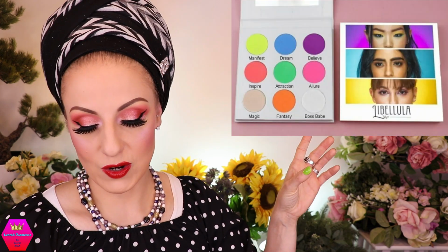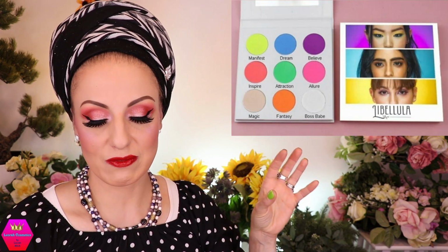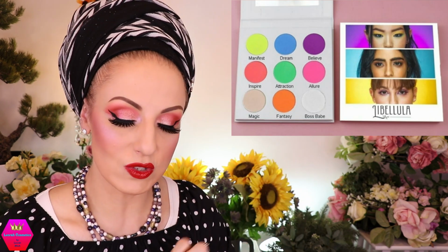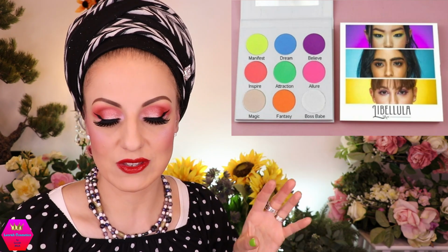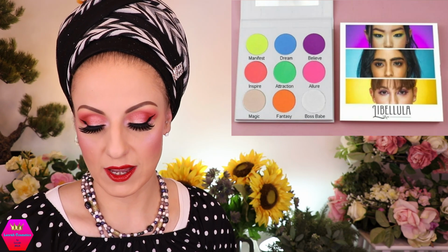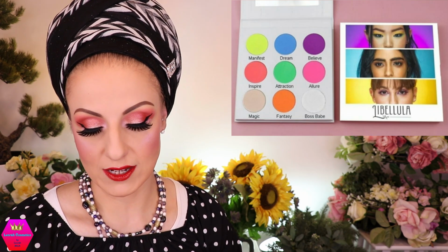Then I also wanted to show you a new release from Libellula Beauty or Libellula Cosmetics. This is what they're coming out with. This is of course a very bright palette, neon bright, but also a little bit pastel-y. I see some pastel vibes in some of the shades, but anyway, they say here, this is the Brights palette containing 9 pastel matte shades.